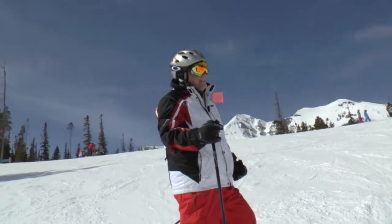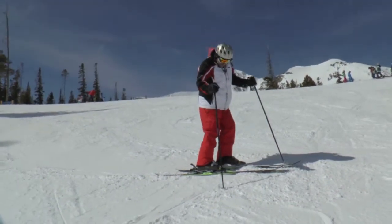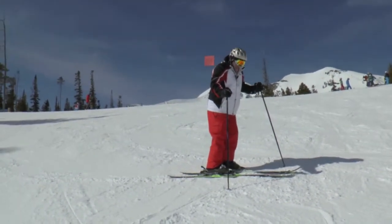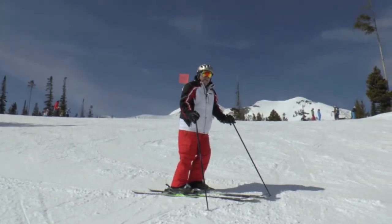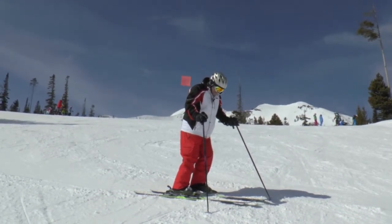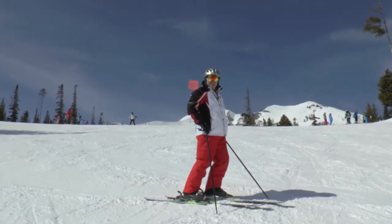There you go. Sweet, man. Nice job. So these are interesting. And you're doing great. I mean, it's just your first run here, so you're getting acclimated. But it is different. Yeah. And they are clearly more stable and they don't rock a lot. And what you'll find is that as your speed increases, that stability factor becomes more important.